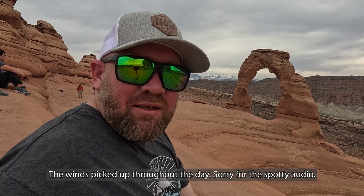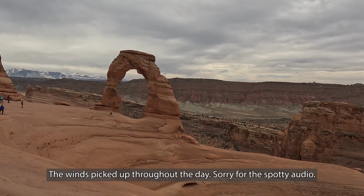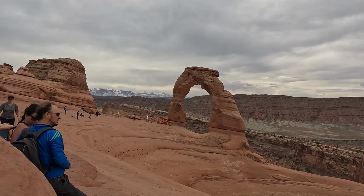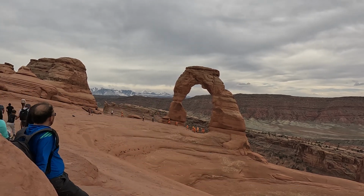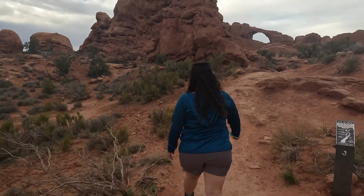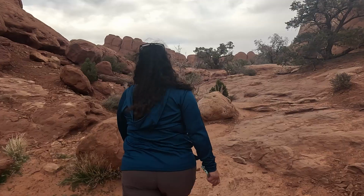There it is, Delicate Arch. Made it up here. What a great view too. Made another stop here, and we're going up to Skyline Arch, which is right there in front of Monica. Let's go check it out.